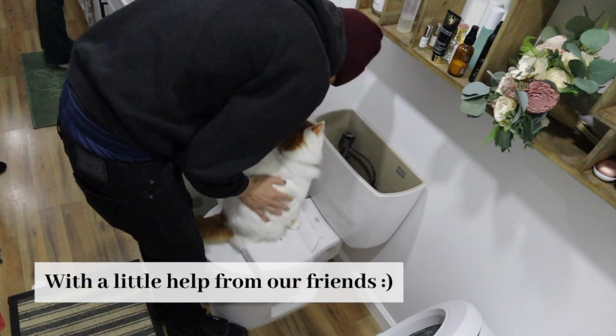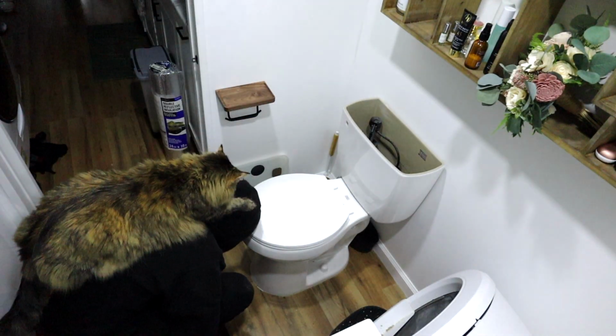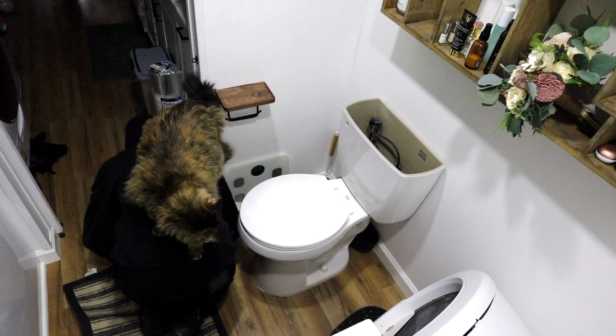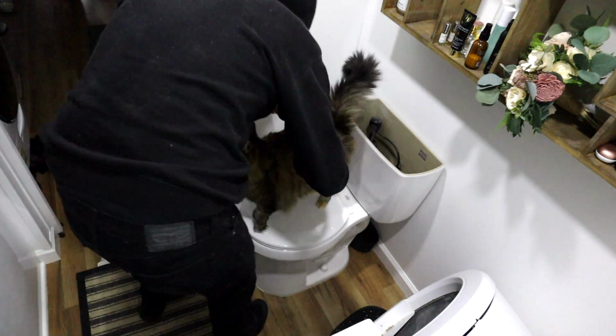Basically, the water that comes up from the water line is pretty cold and makes the tank cold. If there's enough moisture in our air, it will condensate on the outside of the bowl, potentially causing water damage if enough of it collects, or mold. And our toilet's so close to the wall, it's kind of hard to clean behind it.